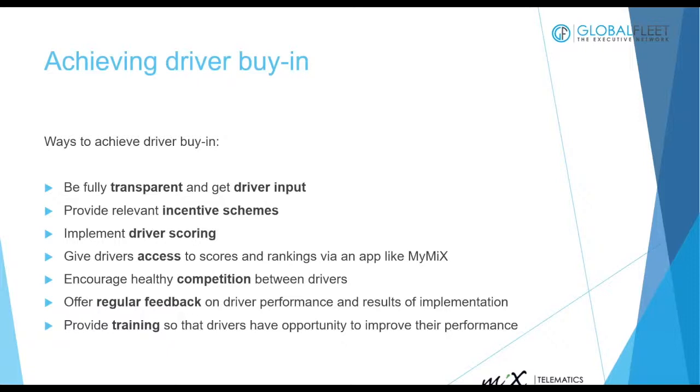Implementation of driver scoring. Drivers need to know where they are today, and they need to know what they need to do to improve. So to have that scoring and for a driver to be able to see their improvement over a period of time is great motivation in itself for them to be able to continue to achieve what we need.